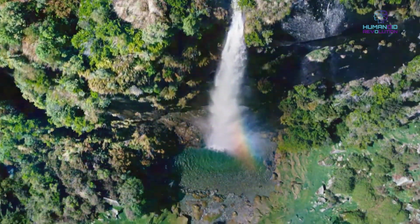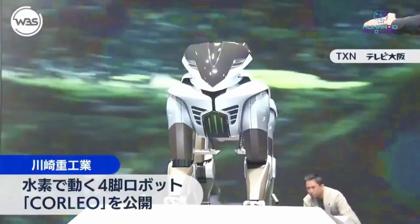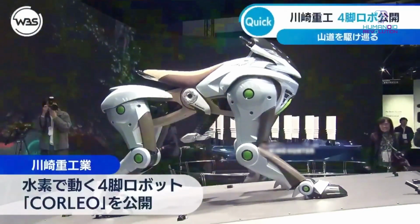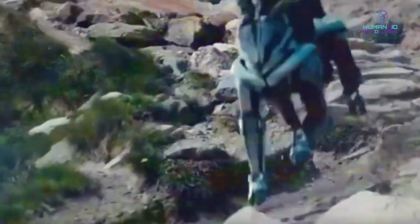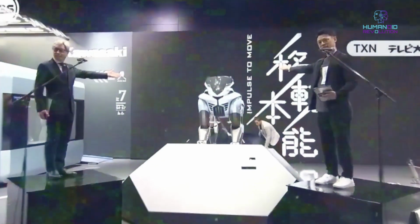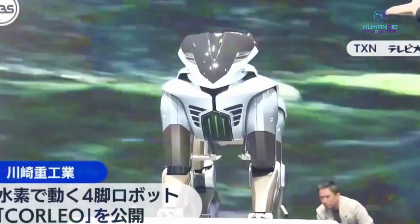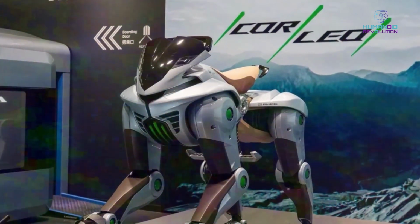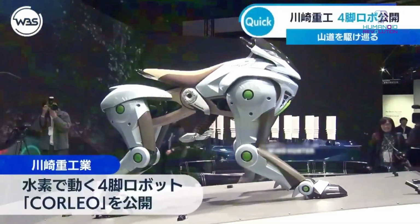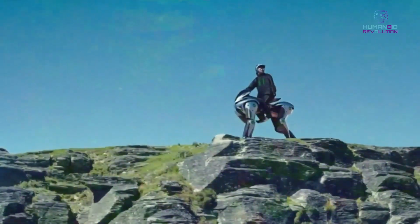Design. Let's talk about looks. CORLEO's design is truly bold. The front looks like a mix of a jet ski and a robot dog, with a smooth, shiny body and joints that flex like an animal in motion. It doesn't have a horse's face, which is both comforting and slightly disappointing. It's not trying to look cute, though. It's trying to be revolutionary.